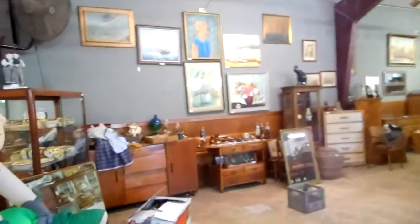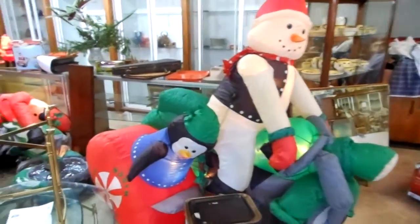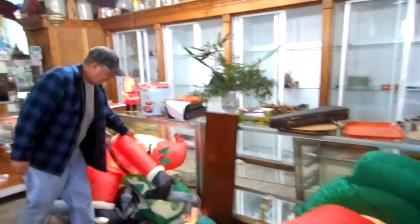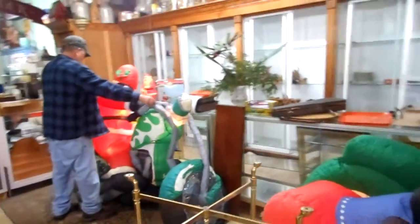Okay, here we go. It's Thursday. Well, it's Wednesday. We're working on it. We got the inflatables going here. Look at these. Aren't they cute? Look, Dean's going to hold them up. He's getting ready to get more air in there. So, oh, it's a motorcycle Santa.